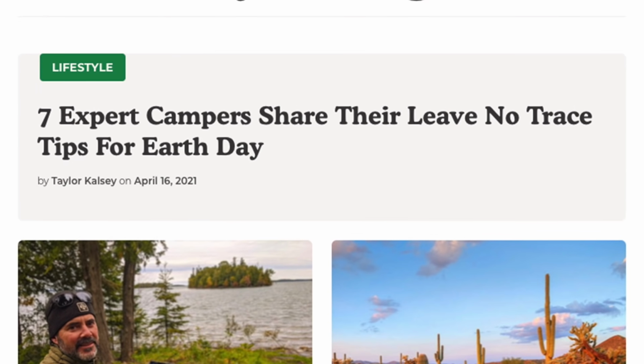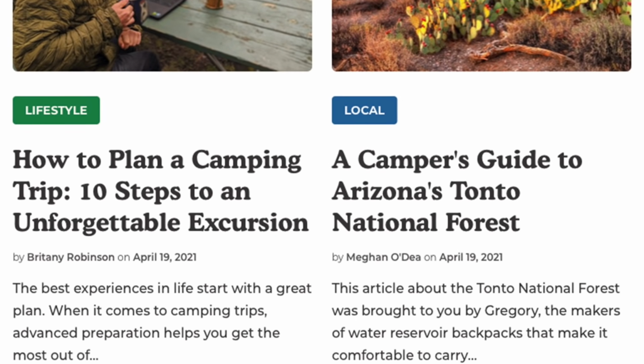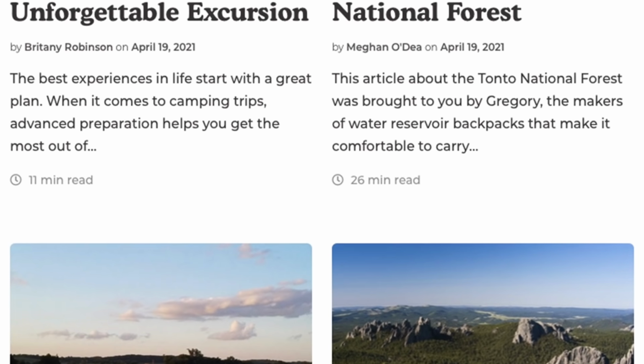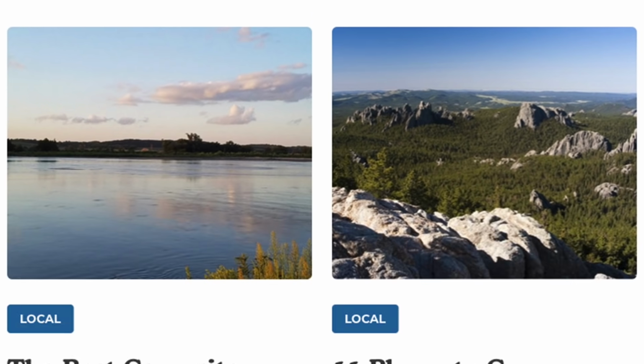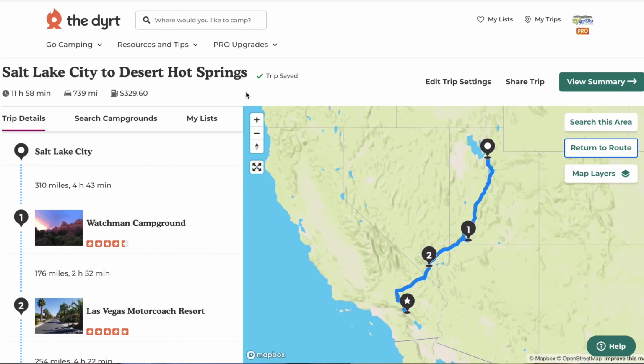The DIRT magazine features informative articles to help you get the most out of RVing with suggestions about gear, destinations, and inspiration from other campers. The DIRT even holds contests where you have the chance to win great camping gear by submitting reviews of places you've stayed. You can get even more out of the DIRT by upgrading to their Pro access.